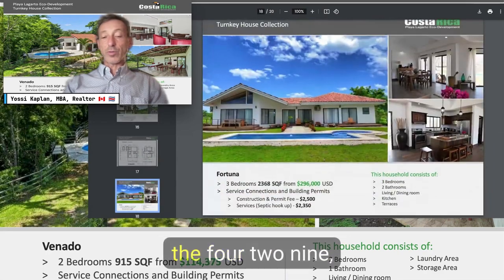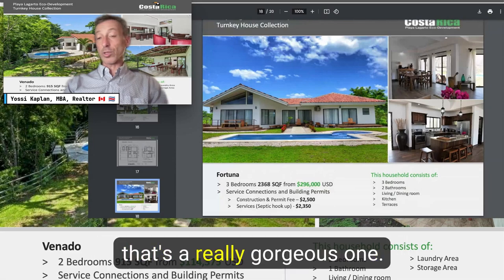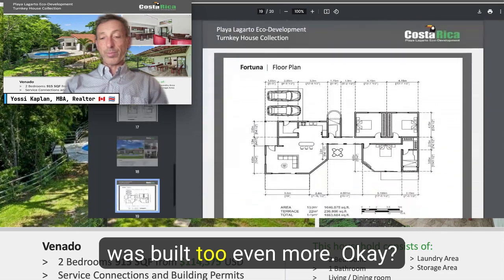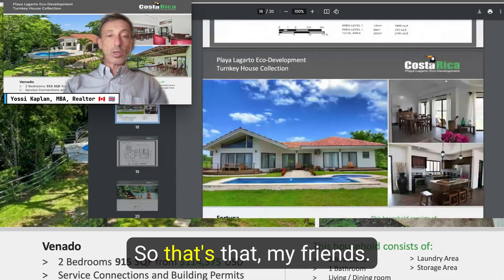Or even a larger unit, the Fortuna, 2,400 square feet. That's a really gorgeous one. I believe this one was built too, or even more. Okay, so that's that, my friends.